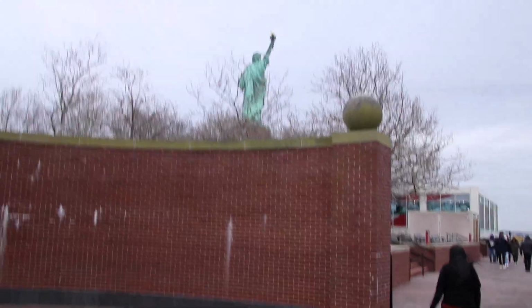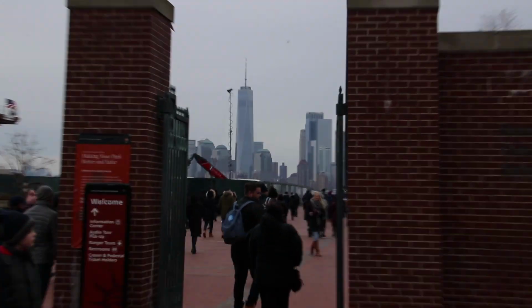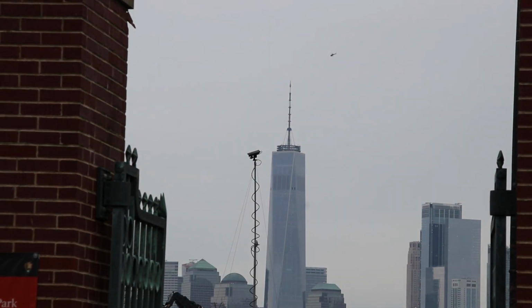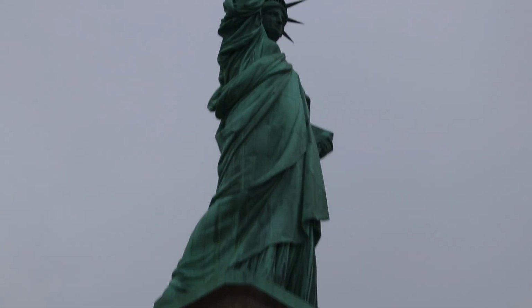All right, guys, so we just got off the ferry onto Liberty Island and I'm blown away, absolutely blown away. Check this out. So, on the right-hand side, we've got the Statue of Liberty. We're going to go over there in a minute and have a proper look. And then just to the left in front of us, we've got the One World Trade Center, which looks absolutely incredible.